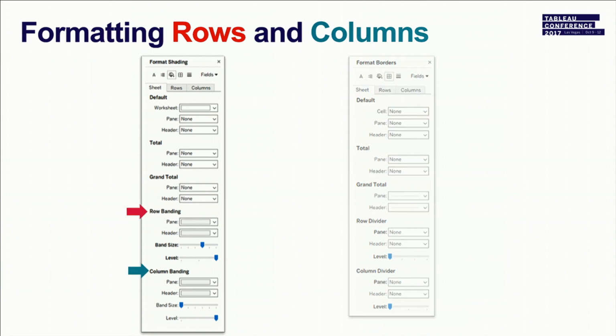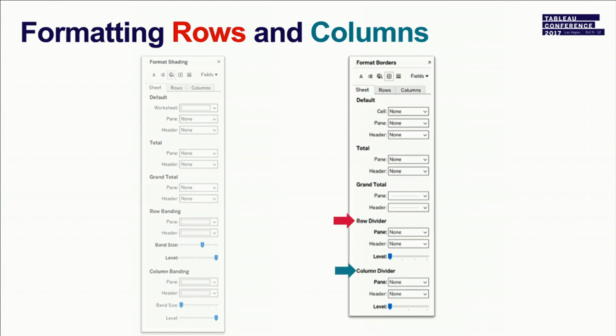For example, under format shading, which we use for background color, we have banding, and we have a way to, for example, change the background color of, say, every other row or every third column. This is available from format shading. Under format borders, which is not format lines, it's adjacent to format lines, but it's a totally separate pane, we have row dividers and column dividers. So if we want to change the way that the divisions between panes look, this is the way we do it, at our borders.